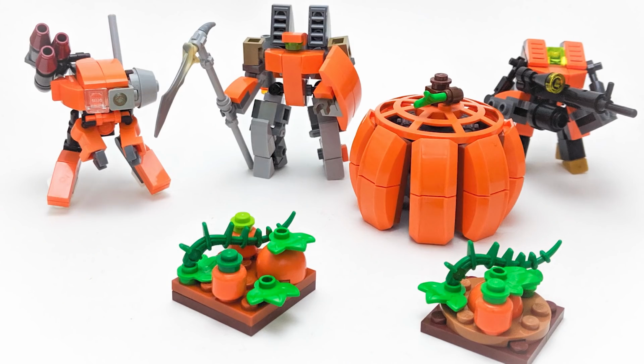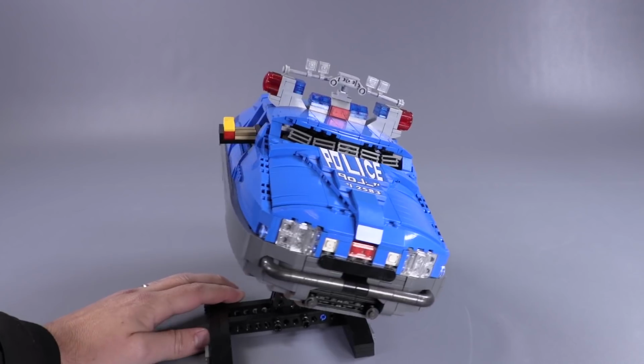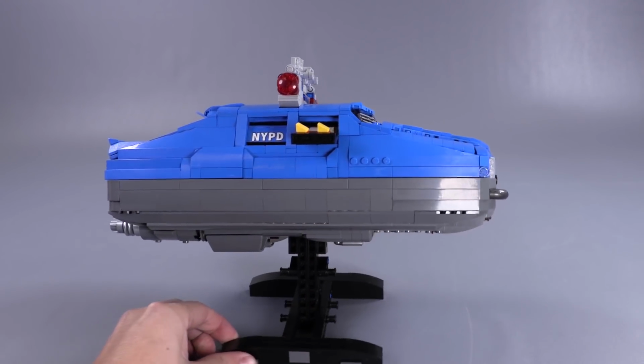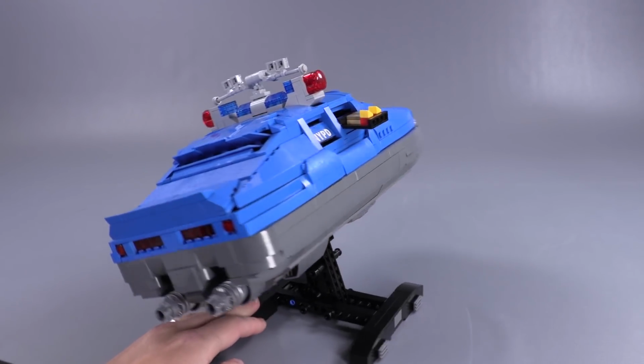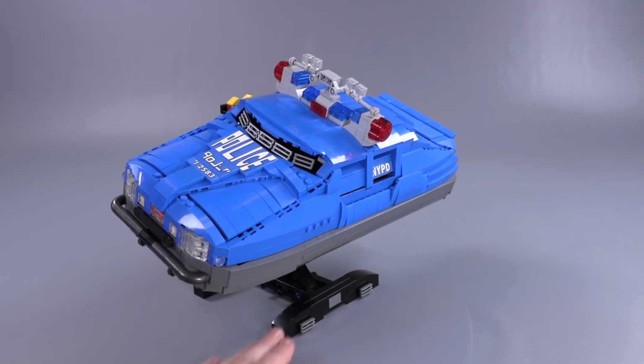Now this week up in the Webstore, the Fifth Element police car has made it there. Our Friday video was completely dedicated to checking out its closer details, and of course it does scale with David Duperron's Taxi from the same movie.